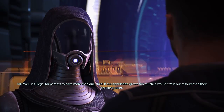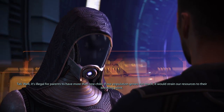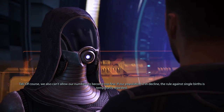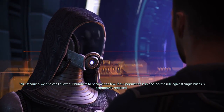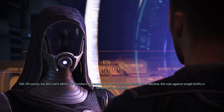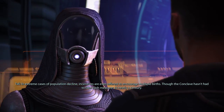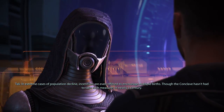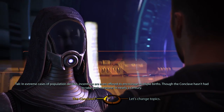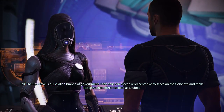What kind of freedoms? Well, it's illegal for parents to have more than one child. If our population grows too much, it would strain our resources to their breaking point. Of course, we also can't allow our numbers to become too few. If our population is in decline, the rule against single births is temporarily repealed. In extreme cases of population decline, incentives are even offered to encourage multiple births. Though the Conclave hasn't had to take such measures in nearly a century. That's your government? The Conclave is our civilian branch of government.